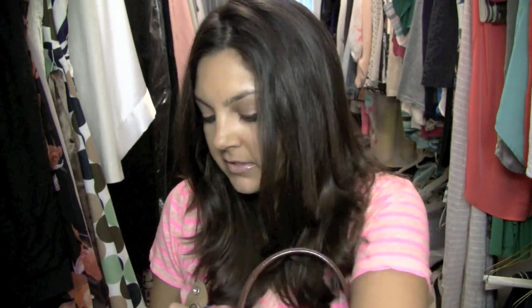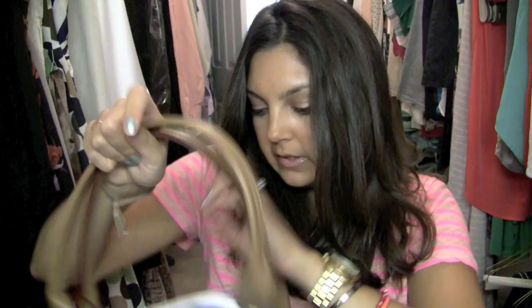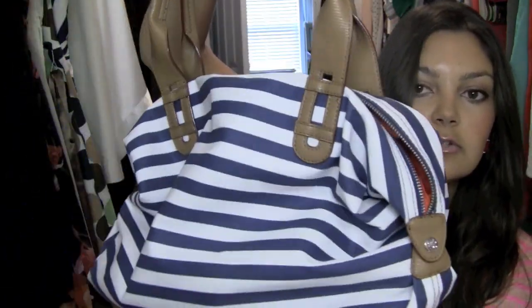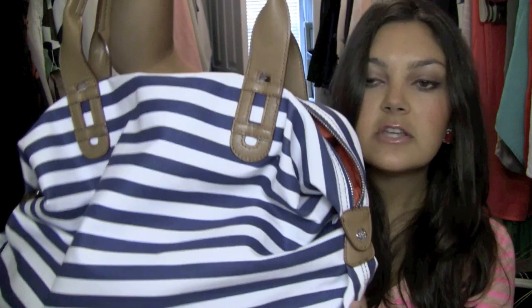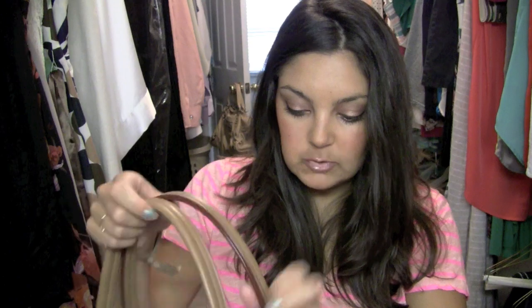I just wanted to show you quick, if you snap down the sides, I need it to be bigger, obviously, because I have to fit all that stuff. But if you wanted to have this as an actual handbag, if you collapse the sides, it kind of makes it into a satchel. So it's a very versatile bag. Really, really cute. I bought this more so for a beach bag.